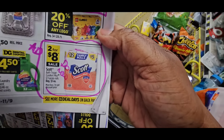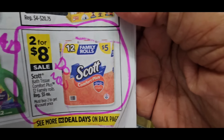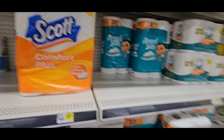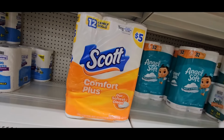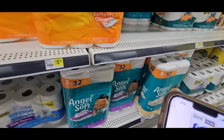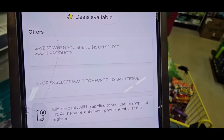Okay, so it's deals that we didn't talk about in here, and it is the Scott tissue that's 2 for $8. Let me see if we put it back out. And they are the Scott tissues. They are 2 for $8. They are $5 each, or 2 for $8. And then on here, if you spend $15, you get $3 off, and then they're 2 for $8. So you can do 2 deals with these, okay?